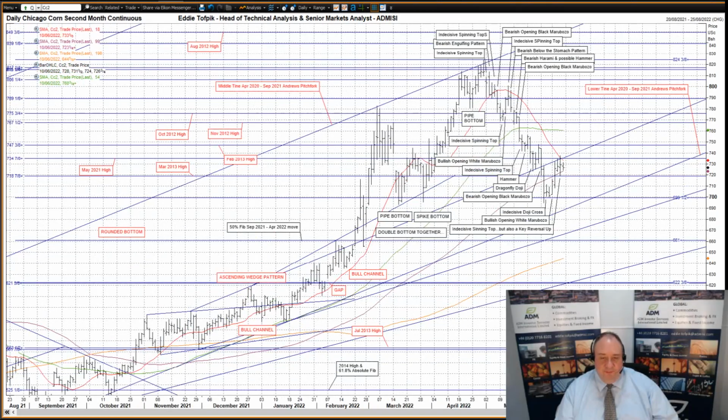Chicago corn. First off, please kindly continue to ignore the color change on some of my labeling. This is something my charting system occasionally does without my permission. There is no special quality attributed to different colors. Okay.